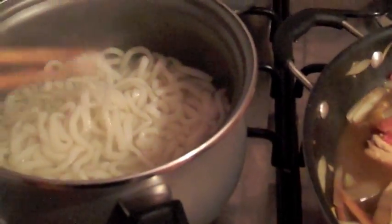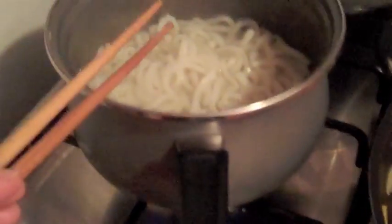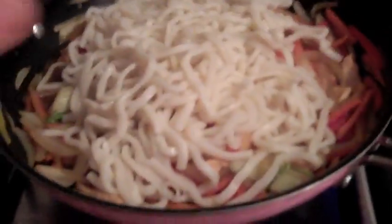And for Chinese New Year, you do not want to cut the noodles. You want to keep them long because that represents a long life. Now what I'm going to do is transfer my noodles into here. So now that I put all the noodles back on top, you're just going to want to stir it.